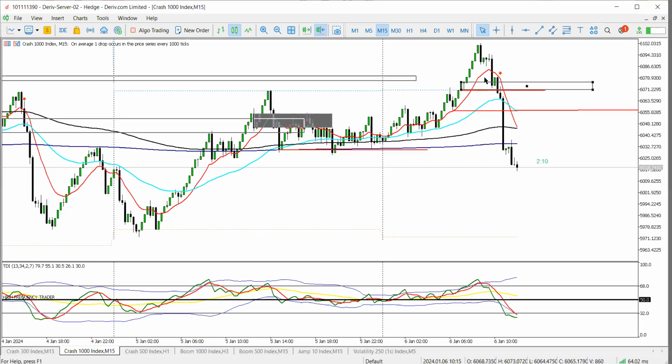Okay, so C1, I actually entered it earlier, but I don't know what made me close it, because when I saw the setup, I was on my PC, then I left my PC and I was using my phone, and for some reason I closed it. I don't know why I closed it, but yeah, it dropped. So for C1, what I feel like they would do, let's see.